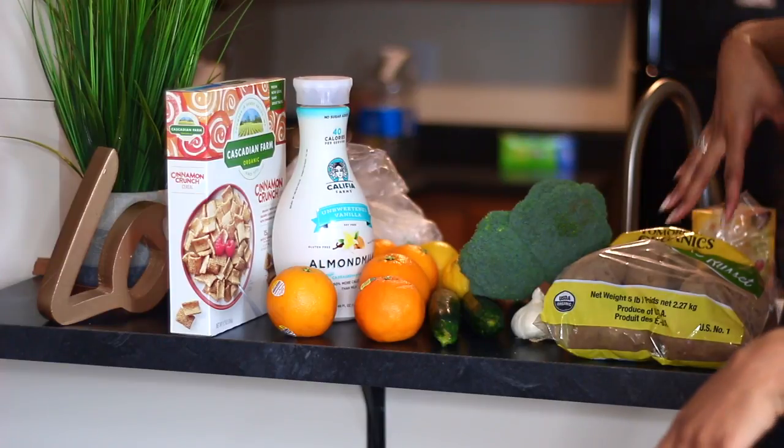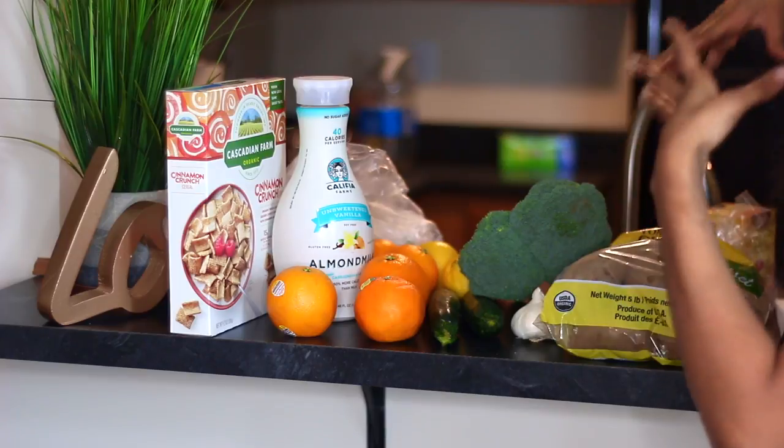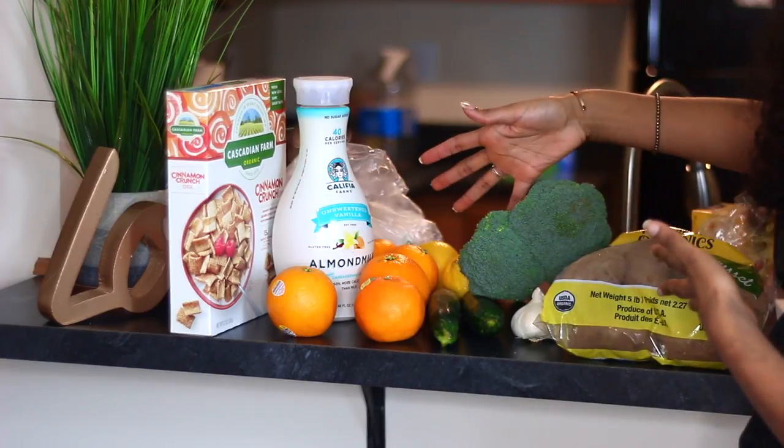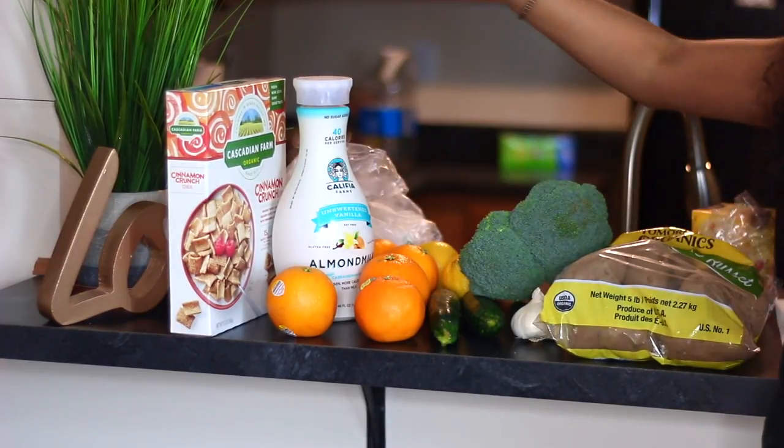But this is what I got, and this looks so small. I know this does not look like a lot of stuff, but you can use this to mix with a whole lot of things. So you guys will see what I mean in just a moment. So let's go ahead and start with what I got.